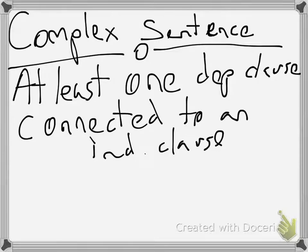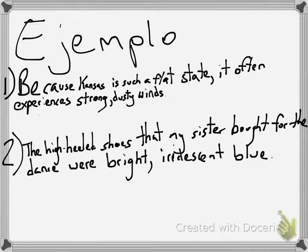So a dependent clause has a subject and a verb, but it cannot stand alone as a sentence. So it needs to be attached to that independent clause. That means you're looking for a sentence that has only one independent clause, but it can have one or more dependent clauses. So keep that in mind. That's what a complex sentence is. So let's take a look at some examples.